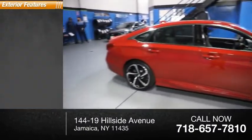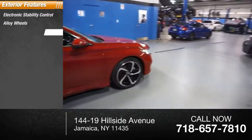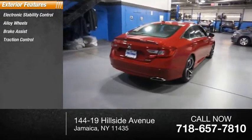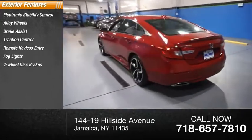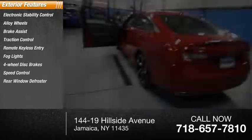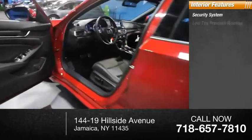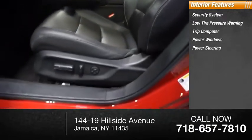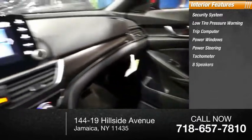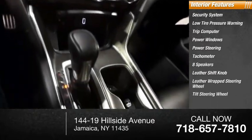Here are some of this vehicle's great options: electronic stability control, alloy wheels, brake assist, traction control, remote keyless entry, fog lights, 4-wheel disc brakes, speed control, rear window defroster. Inside you'll find security system, low tire pressure warning, trip computer, power windows, power steering, tachometer, 8 speakers, leather shift knob, leather-wrapped steering wheel, tilt steering wheel.